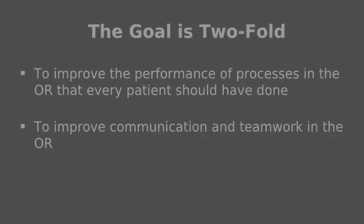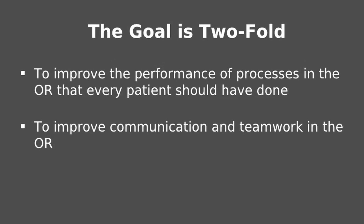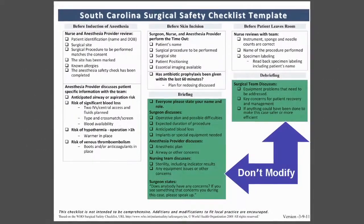So, we have two goals here. One is to improve processes in the operating room, and I touched on that. And then the other big one is to improve communication and teamwork. And if we're going to have our two goals, then we got to keep the parts of it that get the two goals satisfied that we want to get satisfied.